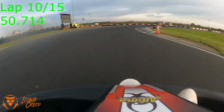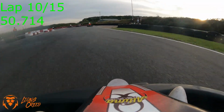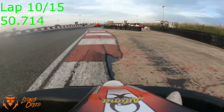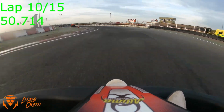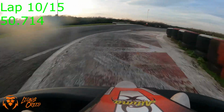To be honest, looking at it, I think Harrison did somewhat use me to stop himself going wide. I don't know. There was contact. If I wasn't there, Harrison would have gone wider, and it meant that I had to kind of avoid the tyre barrier. So it is what it is. I'll let people make their own opinions on it.